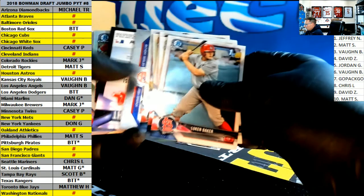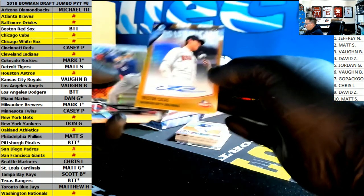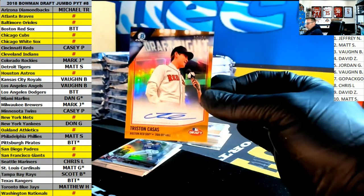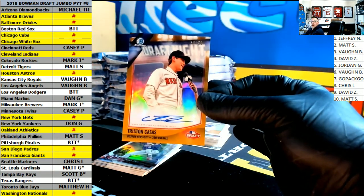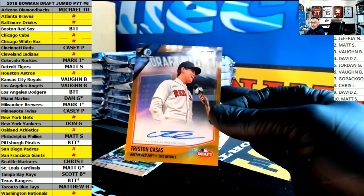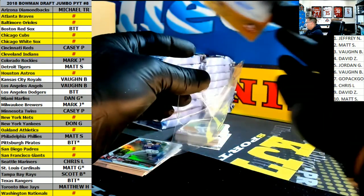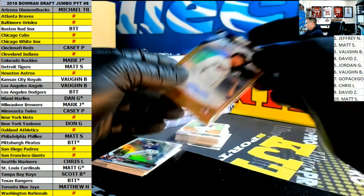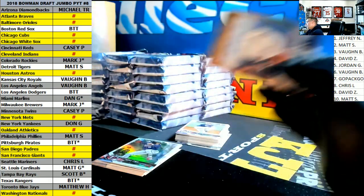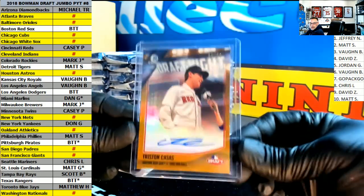What is this? What is this? Tristan Casas for the Red Sox. Gold draft night auto, 35 out of 50. Boom. Boston. Big sexy. Nice hit, Big Sexy. That's our first draft night auto in, what, 8 cases? 2 gold autos in this case already. We're not even halfway through. Nice hit, Big Sexy. Yeah, buddy!